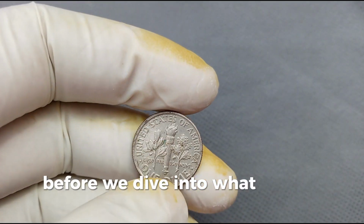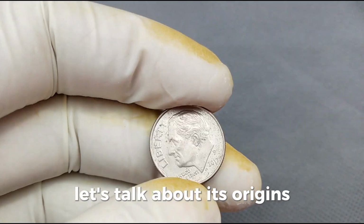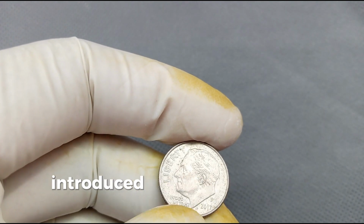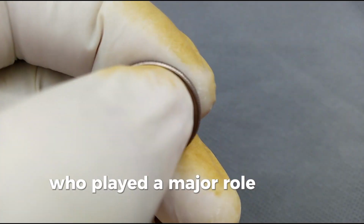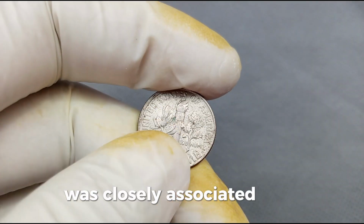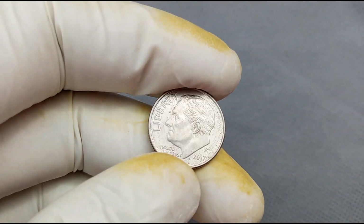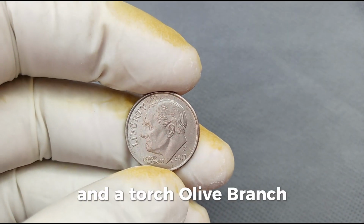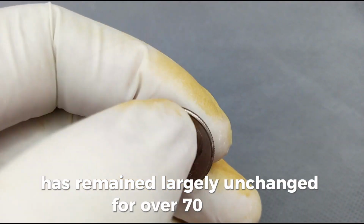Before we dive into what makes the 2017 P Roosevelt dime so valuable, let's talk about its origins. The Roosevelt dime has been in circulation since 1946, introduced to honor President Franklin D. Roosevelt, who played a major role in the fight against polio. The dime was chosen because Roosevelt was closely associated with the March of Dimes campaign, a fundraising effort to combat polio. The design, featuring Roosevelt's profile on the obverse and a torch, olive branch, and oak branch on the reverse, has remained largely unchanged for over 70 years.